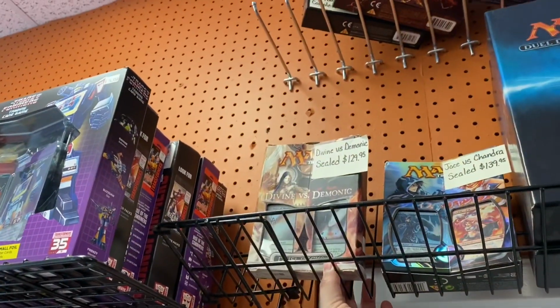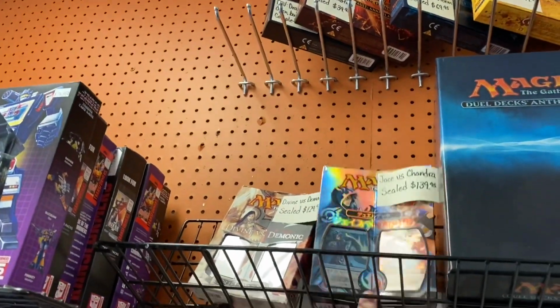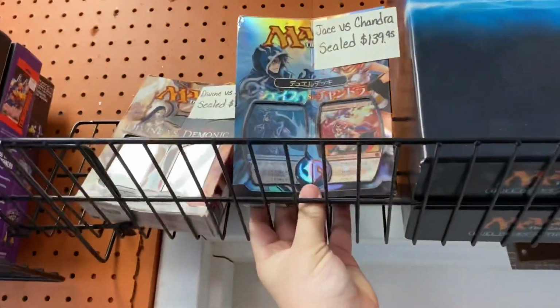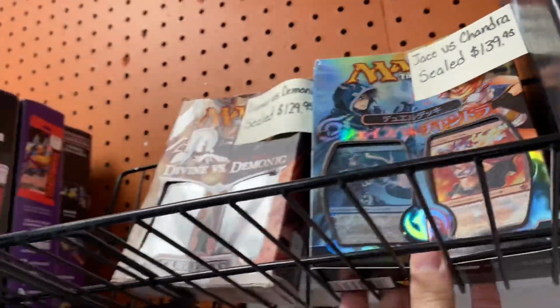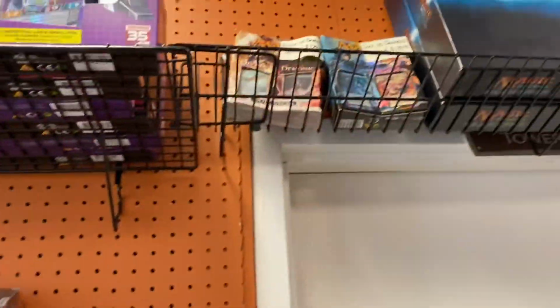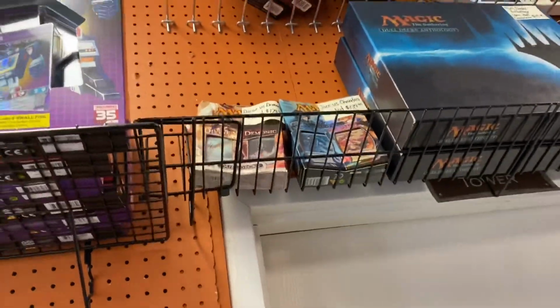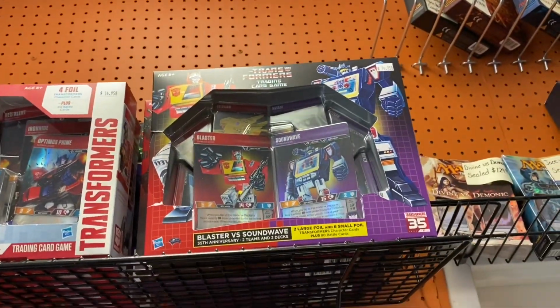And then you got Divine versus Demonic sealed, $129.95. And then Jace versus Chandra, the special Japanese alternate arts, $139.95. Yeah, as we keep going. Yeah, again, try to find me prices on those lower on TCG Player. You probably will not.